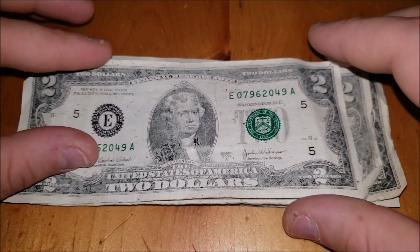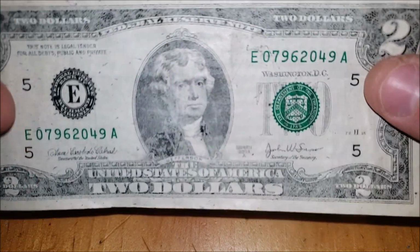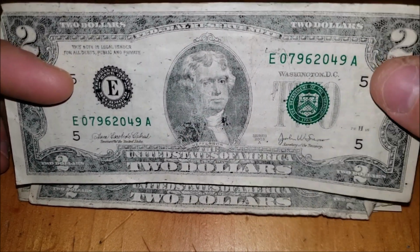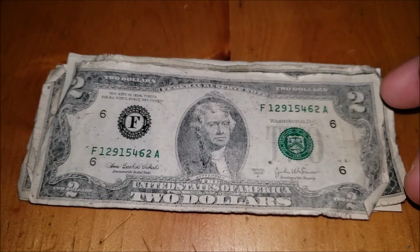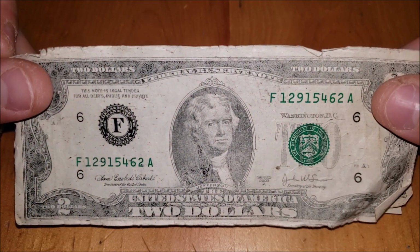Hold on to that. 2003A note again. So I would almost be for certain that these 2003As and 2003 notes that are all depleted out like this, I would say came from the same person and were turned into the bank since they were damaged or whatever. Nothing there. 2003A again. Nothing. The serial number here.